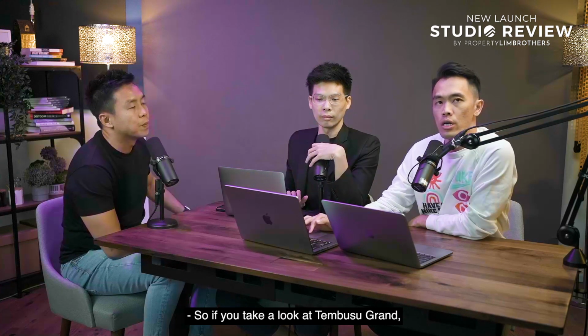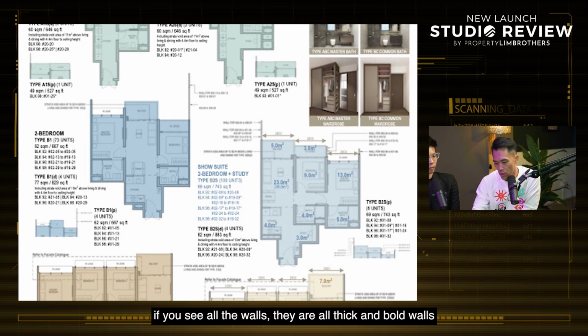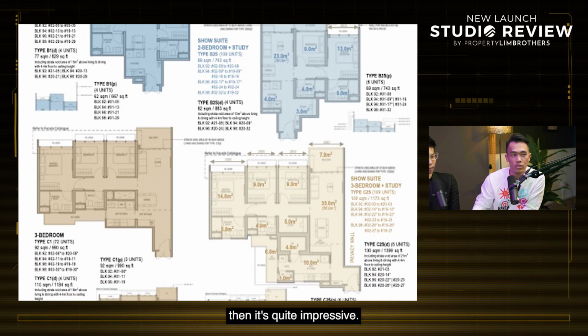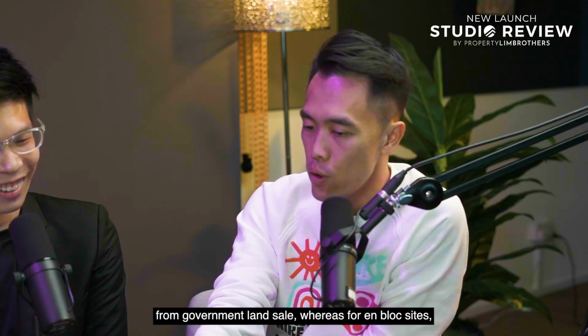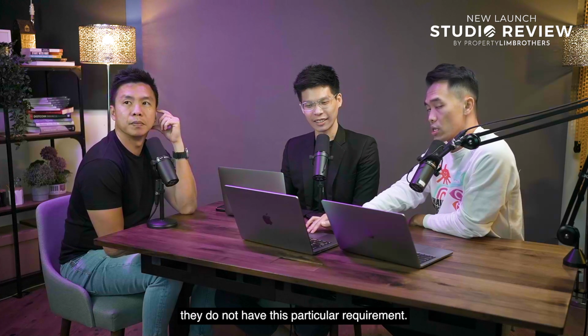So if you take a look at Tembusu Grand, all the walls are thick and bold walls, which also means that they cannot be hacked down. If you have the strength to hack them down, then it's quite impressive lah. So all these are government land sale, whereas on en bloc sites, usually they do not have this particular requirement.